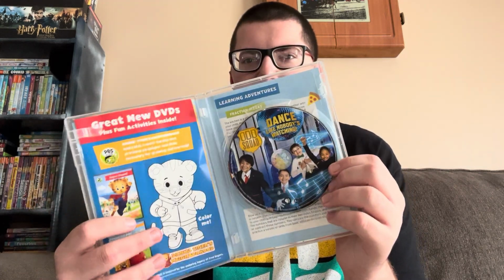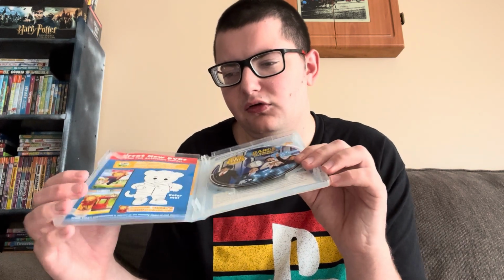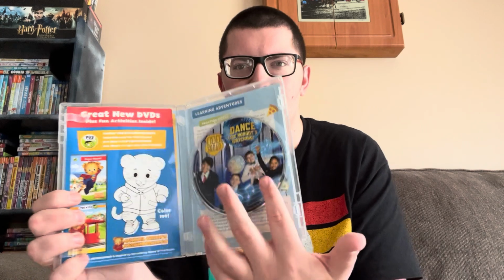So yeah, there's the disc, and then the insert is a little Daniel Tiger's Neighborhood coloring page thing there. I don't think I've ever really watched Daniel Tiger's Neighborhood, never really been interested in it, but it's basically a newer version of Mr. Rogers' Neighborhood. There's a couple of little things. It says Learning Adventures at the top here behind the disc. It says fraction pizzas right there, that little green box there. Anyway.